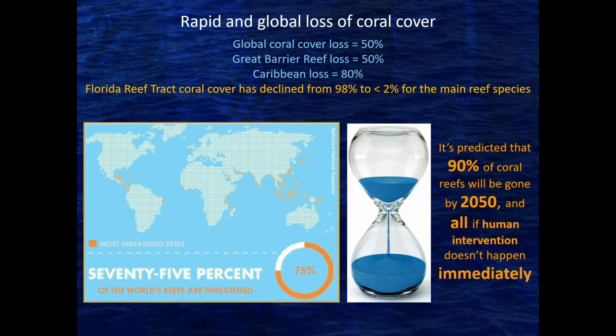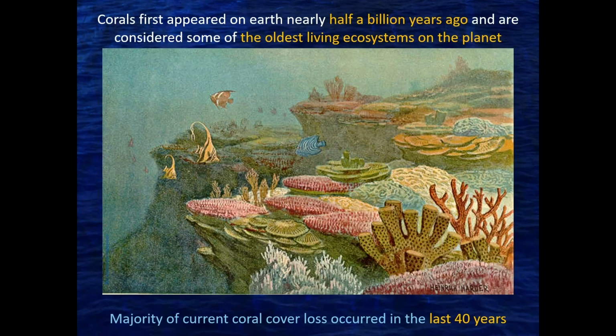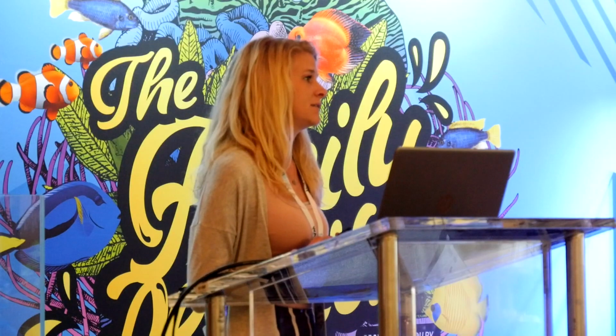75% of the world's reefs that are remaining are threatened, and it's been predicted that 90% will be gone by the year 2050 if human intervention is not imposed upon now. To me, this is extremely alarming because coral reef ecosystems are some of the oldest living ecosystems on our planet. They've been around for hundreds of millions of years. And the fact that we've lost such a significant amount within the last 40 years, to me, is very alarming.